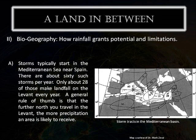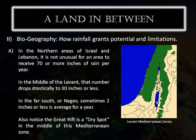And so the further to the north in the Levant you travel, the more precipitation that area is likely to receive. And voila! As this map shows, the northern areas of Israel and Lebanon usually receive a lot of rainfall. Sometimes they'll receive 70 or more inches of rain a year. And that will make these areas highly productive Mediterranean zones. Now, you start moving further south, when you get to the middle of the Levant, that number is going to drop drastically, sometimes 30 inches or less.